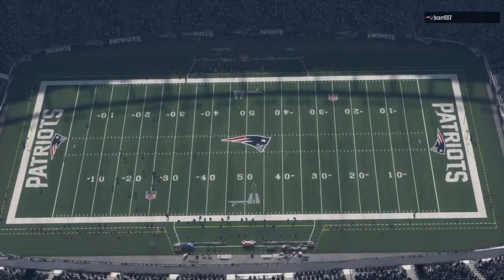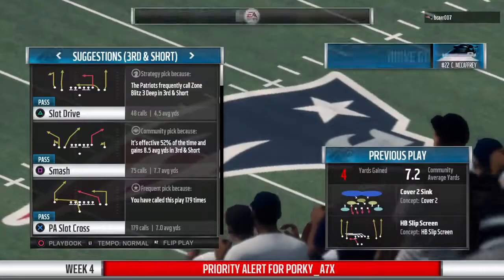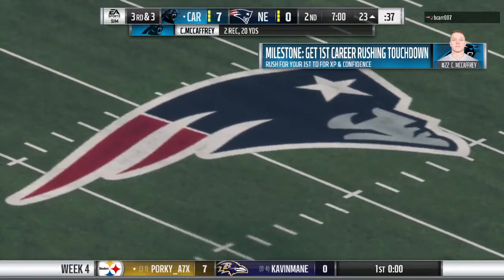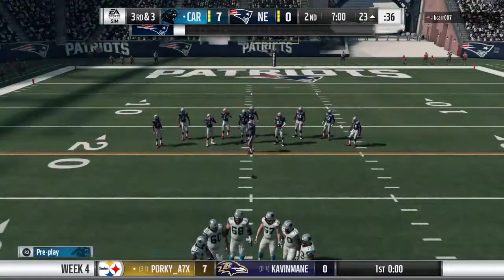With my good friend Charles Davis, Brandon Gaudin with you. It's the Panthers in possession of the football as we begin quarter number 2. And they're driving, but they come up on a 3rd and short here.